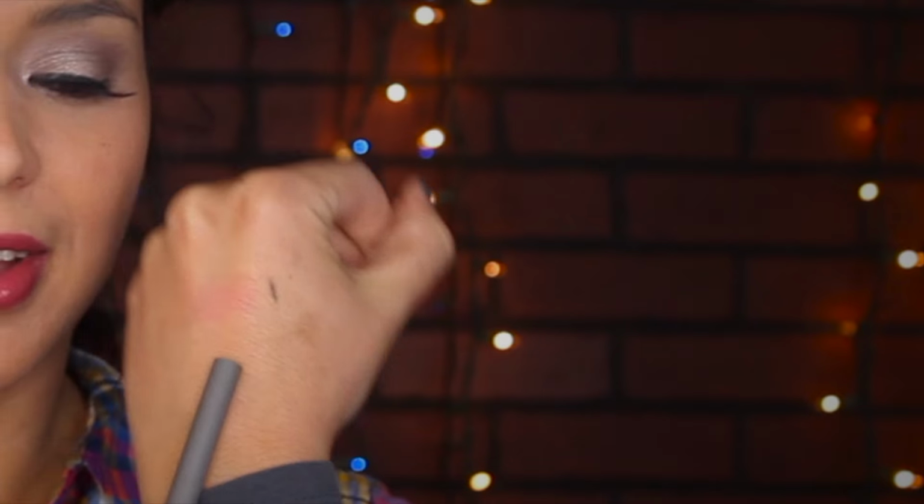It's a very hard formula. It's not as creamy as other, maybe drugstore, eyeliners that I have in my collection. This lasts for a really long time. I was trying to get something out of this, and that's the little swatch that I did. It's really long lasting. It doesn't smudge, it doesn't move, but I have to apply like 10 layers on top of eyeshadows, especially because this doesn't get to the pigmentation that I want.